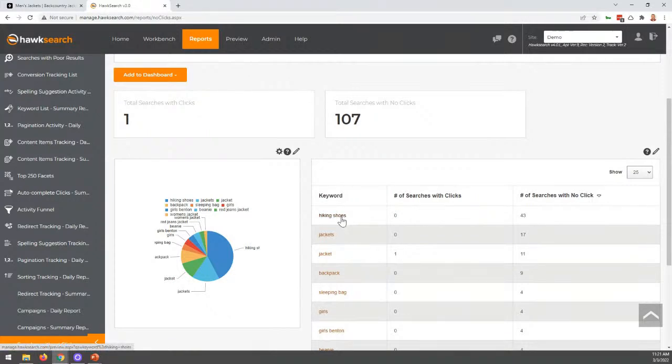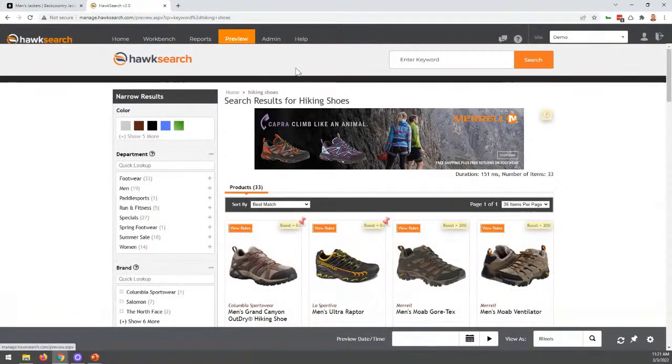Well, we can select the term from this report. That'll take us into the preview, which will give us a quick visual breakdown of what that search actually meant to our visitors, while providing a lot of additional information to me as a business user. I can see that we've got a merchandising banner. Well, why do I have a merchandising banner? We have a little help bubble here to help explain that. And then also giving you insight into the results themselves.